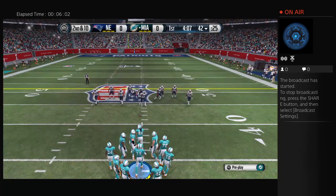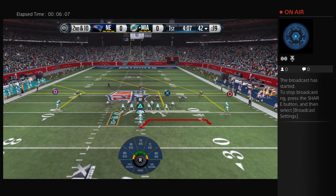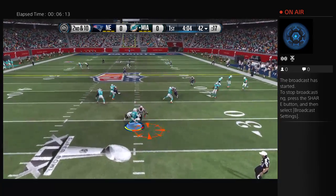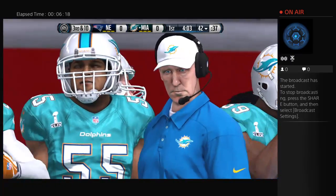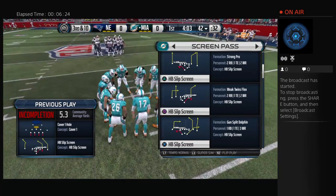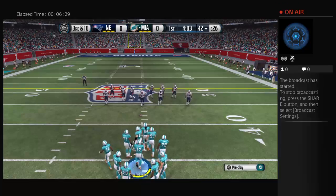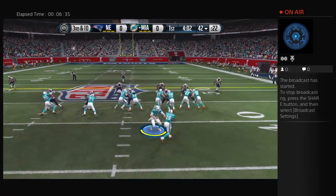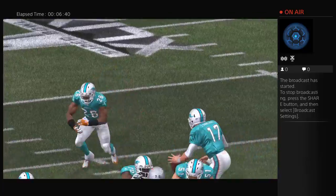Second down here. Williams is shifted out wide to the left as a receiver. Underneath, but can't find the mark that time as the pass goes incomplete. Following that incompletion, it sets up 3rd and 10. Miller's lined up behind his quarterback as the single back. And he's going to be tackled, and that's going to bring us to 4th down.